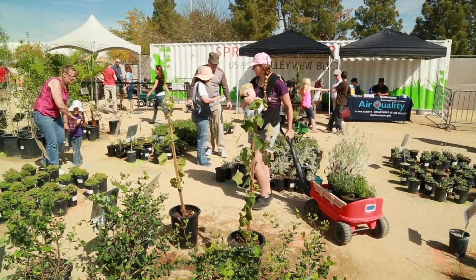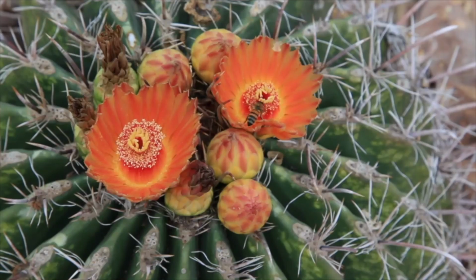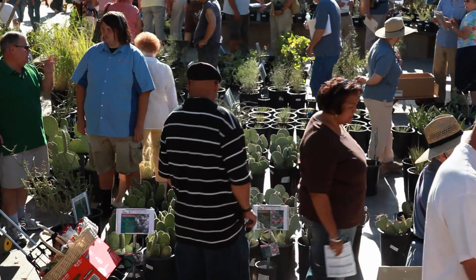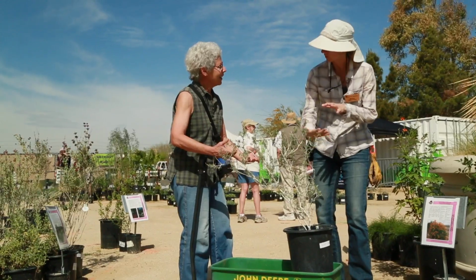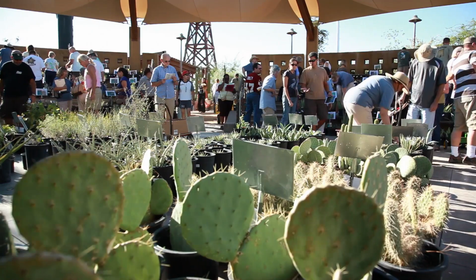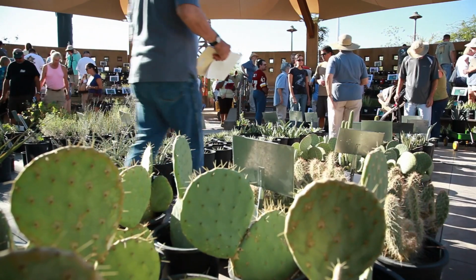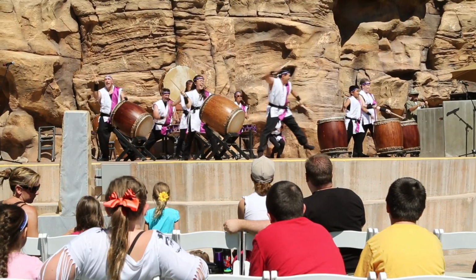The Autumn Plant Sale is a free event for the plant lover in all of us. Guests can come and purchase desert adaptive plants and native plants as well that you may not be able to find in other places. Master gardeners are also available on site to answer questions. Springs Preserve members receive an early entry as well as 10% off plants purchased that day.